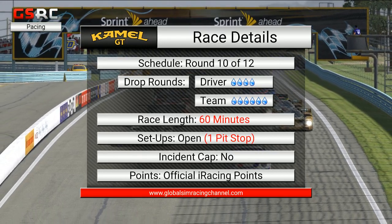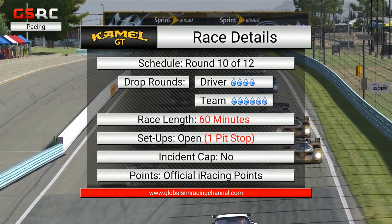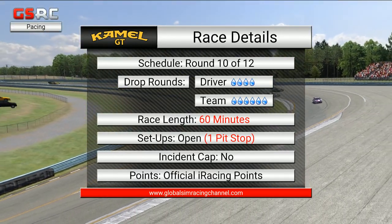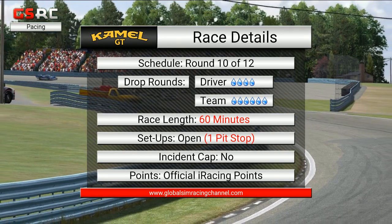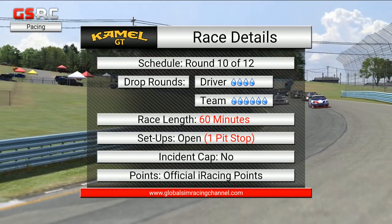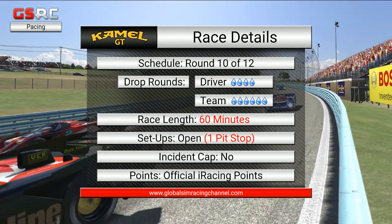Like I said, we are towards the end of things now. This is an endurance race. Normally, they run 40 minutes, and this is a 60-minute race, which means, Sean, today we can expect pit stops. Yes, we can. Sadly, don't have Johan with us today, so could have used him for that. Incident cap, there is none in this series. A bit unique in that respect. That is decided by the series community itself.